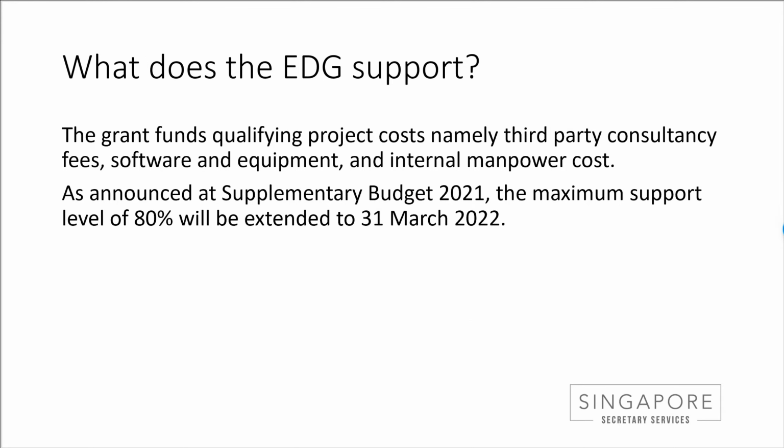Okay, so what does EDG support? The grant actually funds qualifying project costs, namely the third-party consultancy fees, software and equipment, and internal manpower costs. As announced at the Supplementary Budget 2021, the maximum support level of 80% would be extended to 31st March 2022. So we still have 1 more year of 80% subsidy for Enterprise Development Grants.